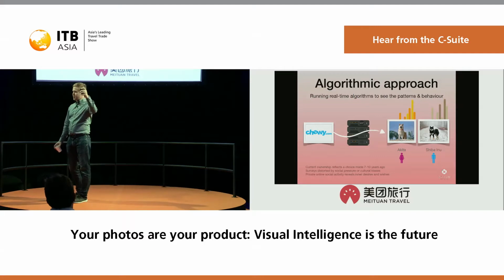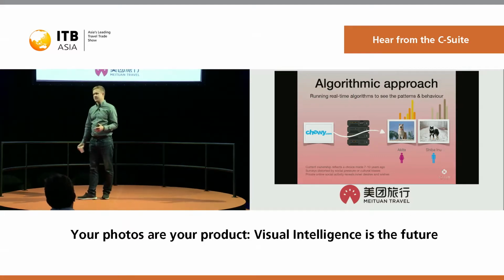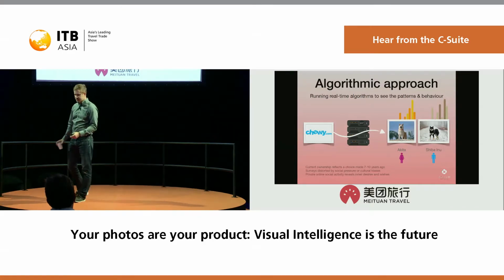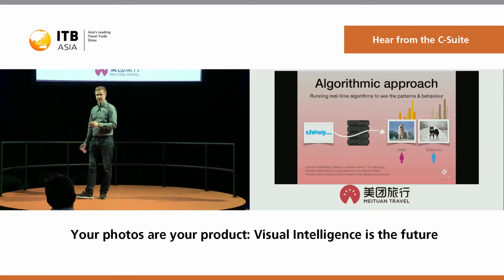For example, in Japan, we can start segregating. So if it's women of specific age, they like Akita, but if those are men, they prefer Shiba Inu. Right? So it allows you to target more precisely of what you want for the brand.